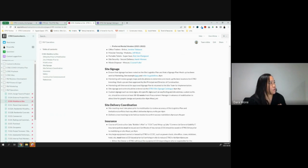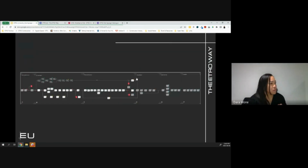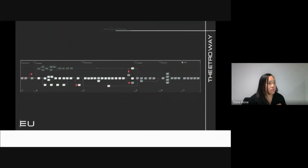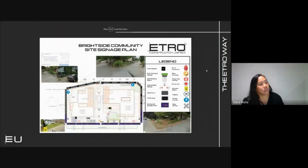I'll show a few examples. So here's a signage plan from Brightside that Brad created. I think the best way Brad has found out to create these site signage plans is to use the existing site logistics plan and then overlay a white box over that at a 60% opacity. The site signage legend is included in the site logistics plan template.